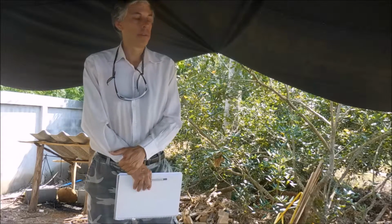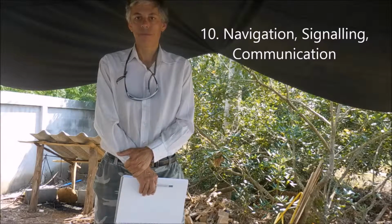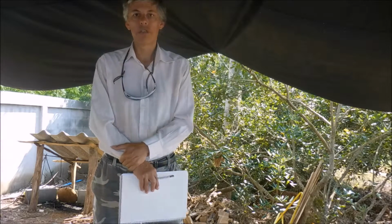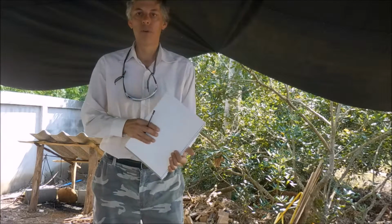And survivor group number 10, again, it's 3 parts. It's navigation, signalling and communications. You can argue some of that's very important, should be 1, 2 or 3 on the list, but signalling, in my system it's number 10, but it's still there. It still can be important.